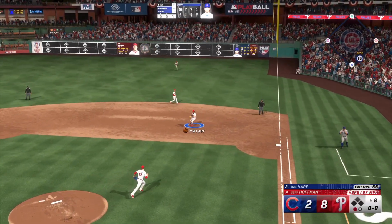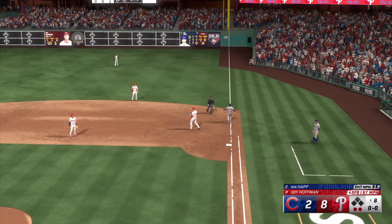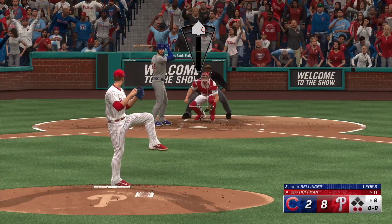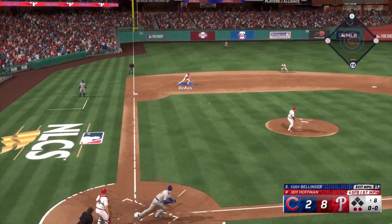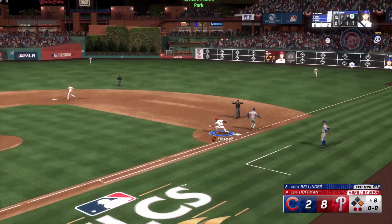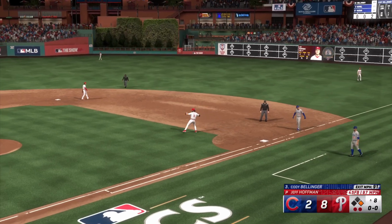On the ground, Harper. The flip to the pitcher covering. Play is made, two out. Two outs, bases empty. Here comes Cody Bellinger. Hit hard on the ground to short. Throw, and he can't dig it out. Safe on the play. Almost a great play there.